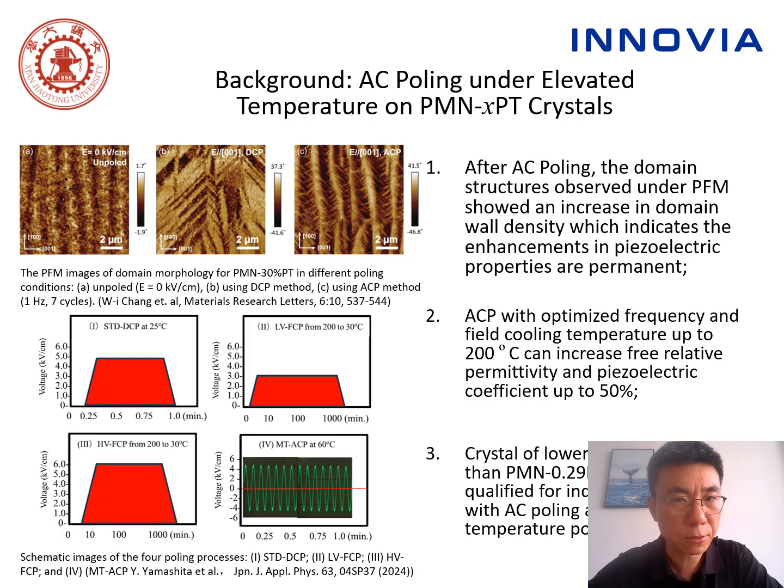Another important background to this research is the recent study on AC poling under elevated temperature on PMN-PT crystals. That shows that after AC poling, the domain structures observed under PFM show the increase in domain wall density, which indicates the enhancements in piezoelectric properties are permanent. And secondly, AC poling with optimized frequency and field cooling temperature up to 200 degrees can increase free relative permittivity and piezoelectric coefficient up to 50%.